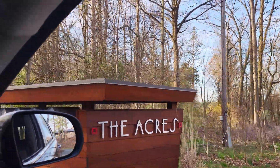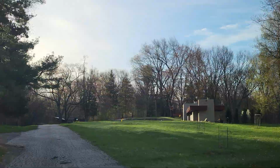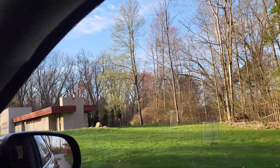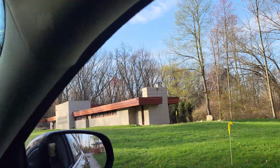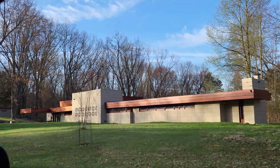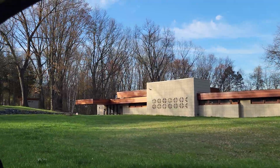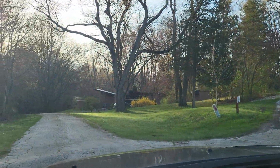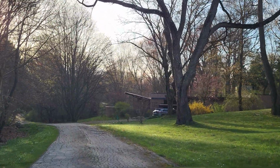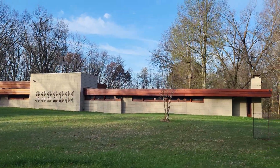and these are the Acres, and these are some real Frank Lloyd Wright homes. I think there's a couple of them back here. I know one was for sale not too long ago. And down here, another one of the Wright homes. I'll be right. Certainly no pun intended. And I said I'll be right back.